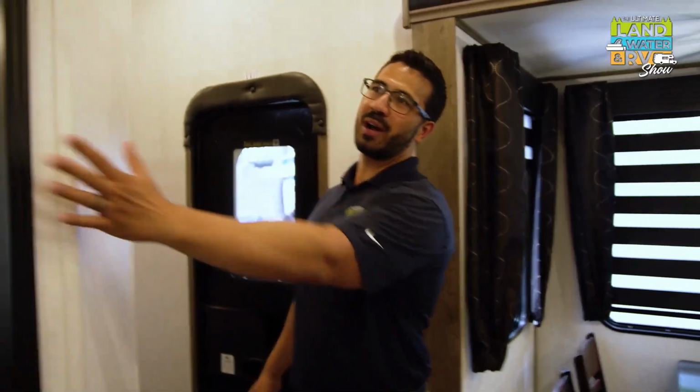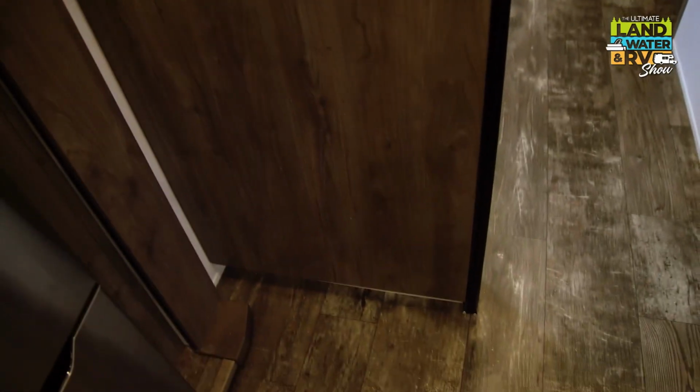So you have different options. Even within a mid-bunk fifth wheel, you have different options. Really cool barn door on this as well. I just want to show that. I really do like this. I think it's kind of stylish. I think Sabre did a really good job of picking up on a lot of the modern trends.